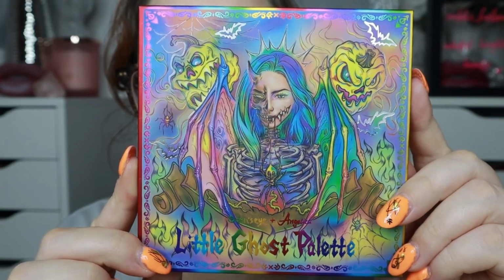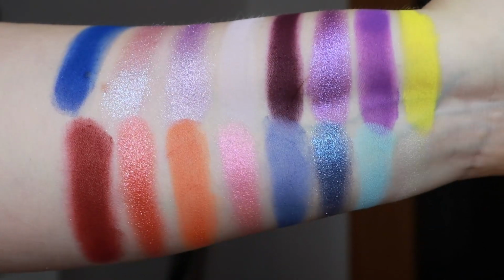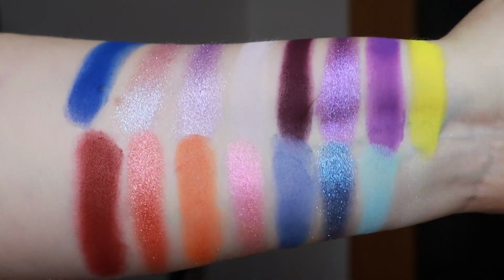And then we do have the little ghost palette. Again, this is just a little bit different with the artwork. You can definitely tell that there is a difference though. The same goes for this palette. This one is more of a cool-toned one with one row of peachy shades or warmer tones, which I do prefer. Both of these palettes have 16 pans. We do have really, really light shades as well as really, really deep shades. I think this is a really deep plummy brown, which is gorgeous, by the way. The lightest shade in this case is not a matte, it is indeed a shimmer.